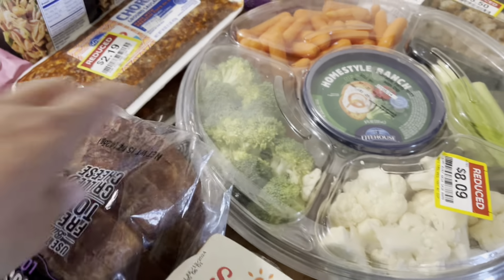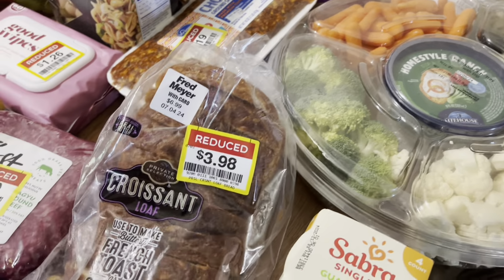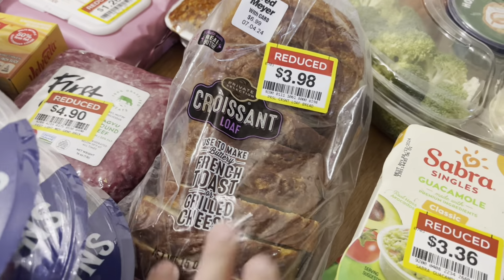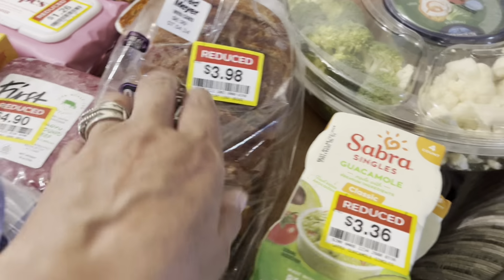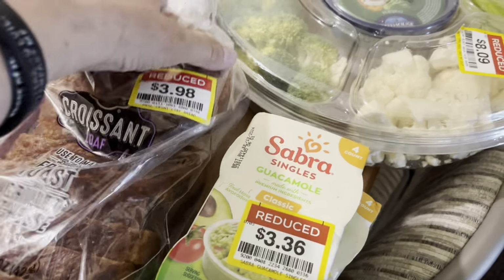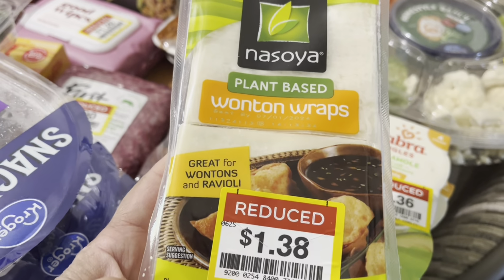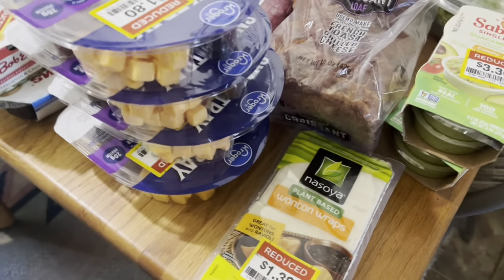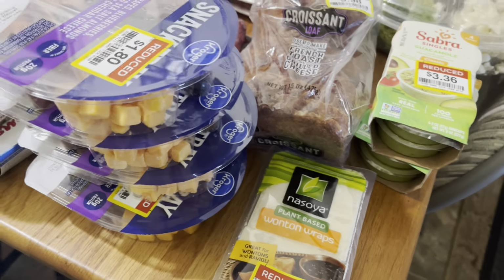We grabbed some of this bread. Let's turn this around. So it's a croissant bread, and they say it's used to make French toast or grilled cheese sandwiches. And I just saw an incredible grilled cheese sandwich that I want to try. So I think we'll be using this bread for that, but I will put it in the freezer just so it stays fresh. I grabbed another pack of the wonton wrappers. They were on sale for $1.38. I have a recipe that I want to share with you guys that uses these. So I'm going to go ahead and do those probably in the next week or so.